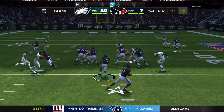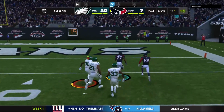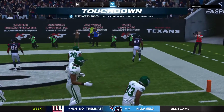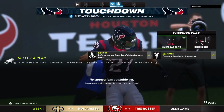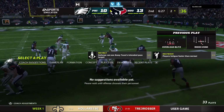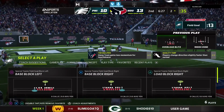Down at the 33. From the shotgun, a give to Jones. 1st down and much more here for Jones. And he's in. Touchdown, Houston. Ronald Jones, 33 yards. And the Texans have retaken the lead.